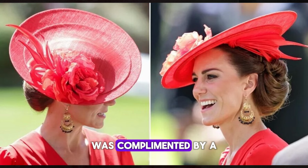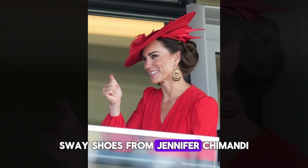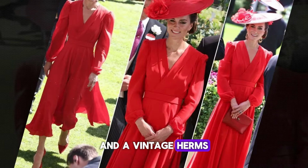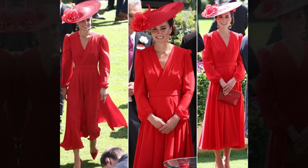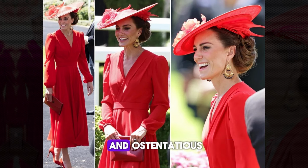The ensemble was complemented by a matching hat from Philip Treacy, suede shoes from Jennifer Chimandi, and a vintage Hermes Rio clutch in red leather. Large chandelier earrings from Cezanne garnered mixed reactions. Many considered them excessive and ostentatious.